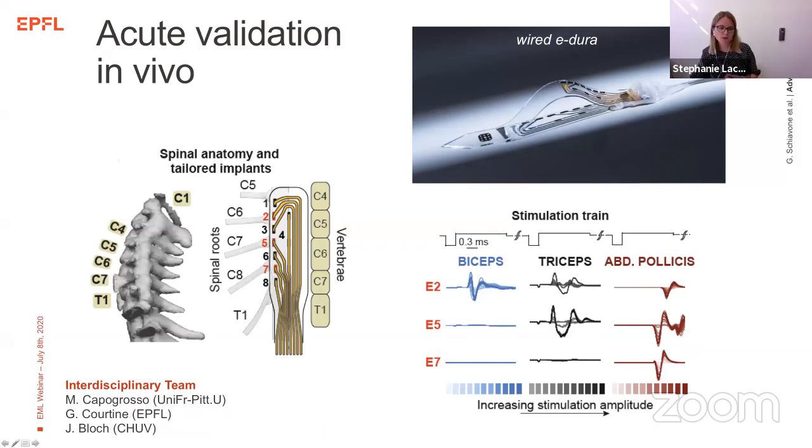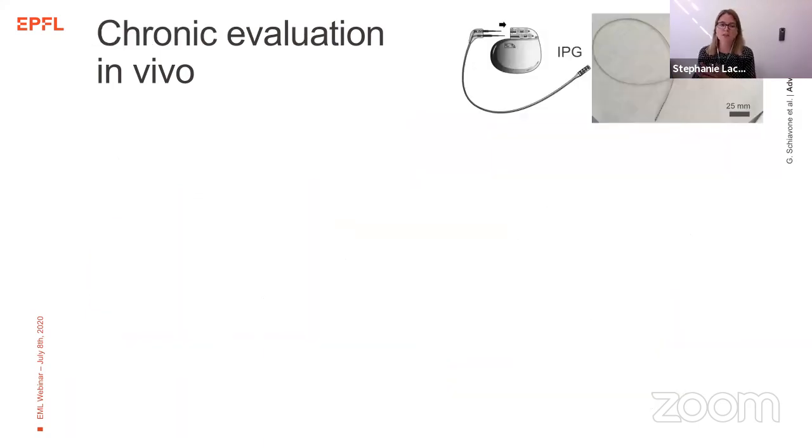And this is where the interdisciplinary team is super important, because of course we're just the technology and engineering team, but we work with three other professors who are actually guiding us on the design of these electrodes and the implementation and use of the electrodes. And then the ultimate test is to do a chronic evaluation of the device.